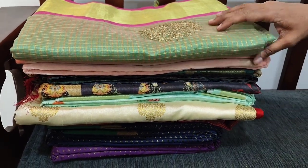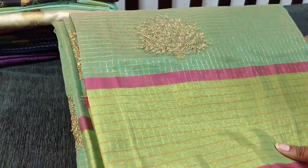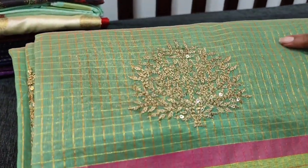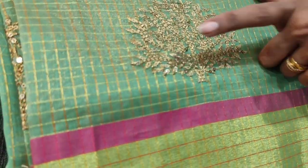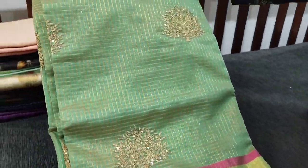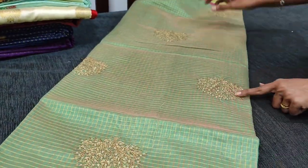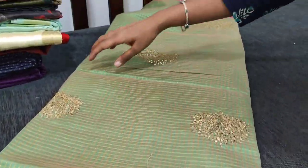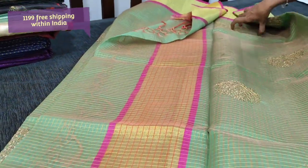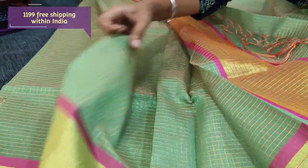Next, we are going to see fancy sarees. So these are silk cotton in pastel green color with checkered zari woven design all over, with a beautiful sequence and zardosi work done all over the saree. It has double side borders. So the zardosi and sequence work comes all over. And this is the pallu with a simple tissue kind of pallu for this. And we have a running blouse.